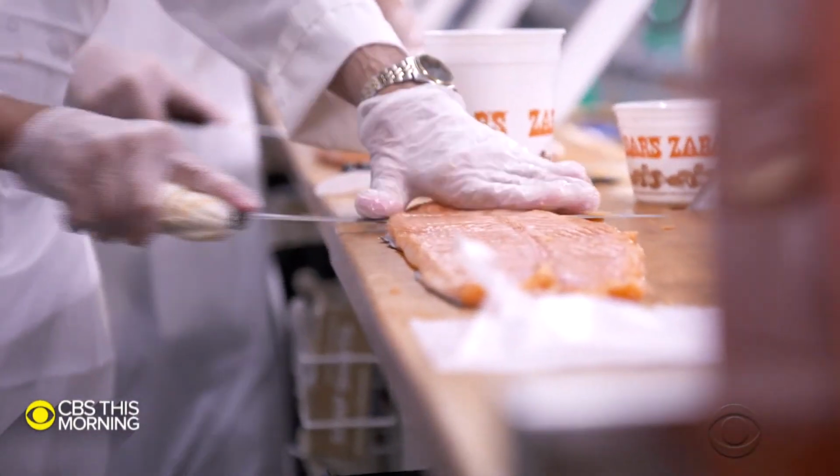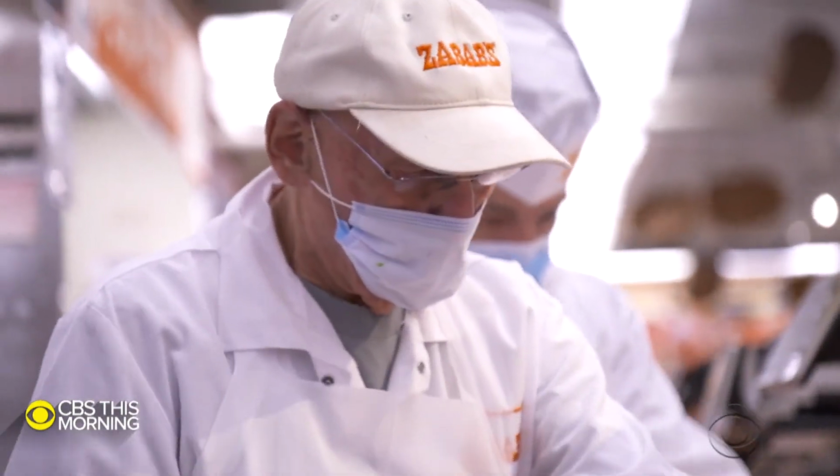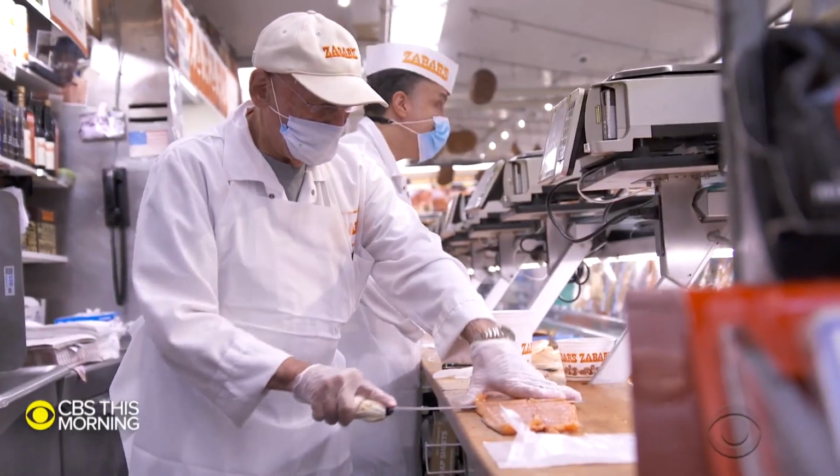The lure of lox is simply too strong. I feel at times I'm one with the salmon.